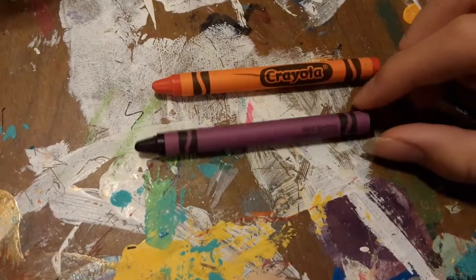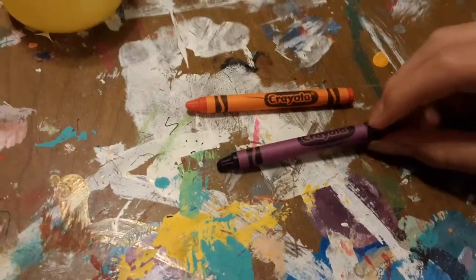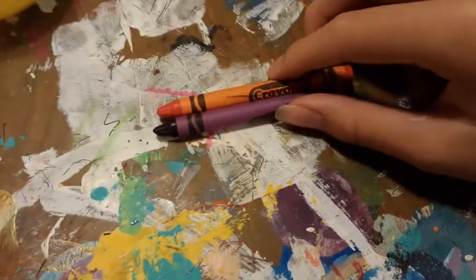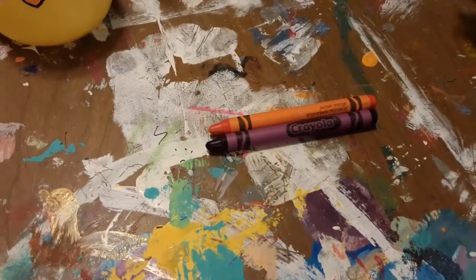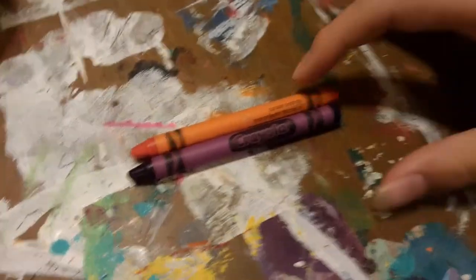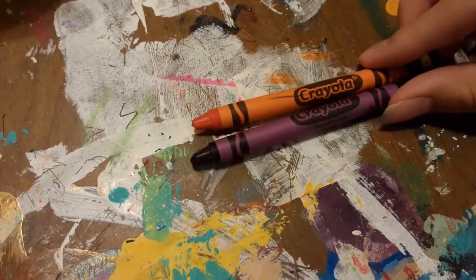But I think they're one of the least wasteful art supplies. Because when you throw away a marker or something, there's still that plastic shell. And pencils, when you sharpen them, a lot of it goes to waste. All that wood on the pencil just goes into the trash can. But with these, the only thing that's trash is the wrapper. Everything else is usable, so I think that's really cool.